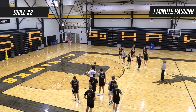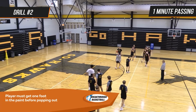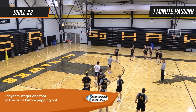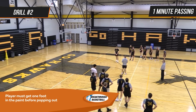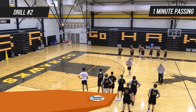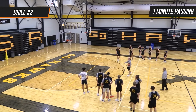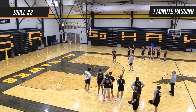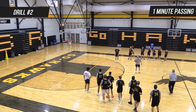Details. So you have to touch the nail, but you have to get 1 foot in the paint before you cut. We're going to make a perfect pass to the outside, not to the middle. All right, so we're trying to be precise with our passing. Turn, reverse it as quickly as possible, touch the nail. Our goal is over 69, which is what we got last time we did this. We've got to be better than that.